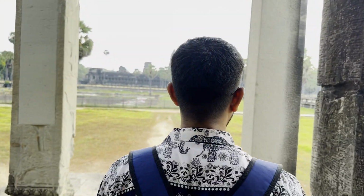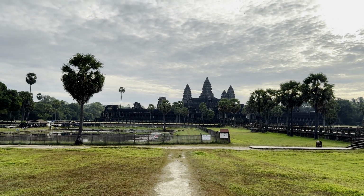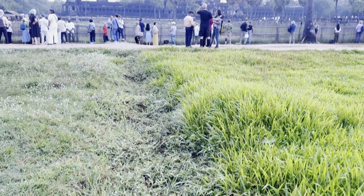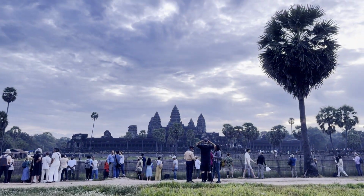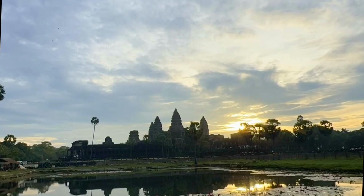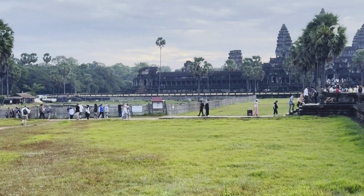The best time to see the sunrise is during the dry season from early December to March. However, the weather isn't always predictable. Even though we visited in the second week of December, we didn't get the perfect sunrise, but it was still beautiful and worth experiencing. Since it was the start of high season, the place was crowded even on a weekday.